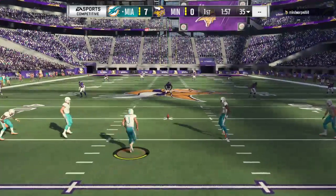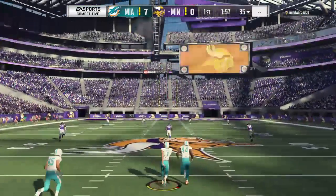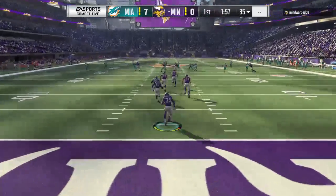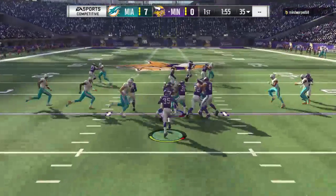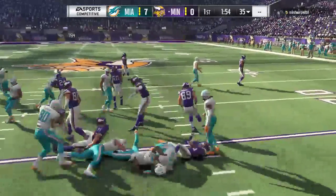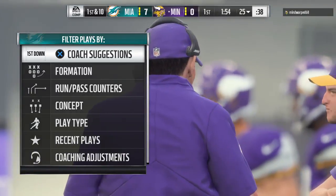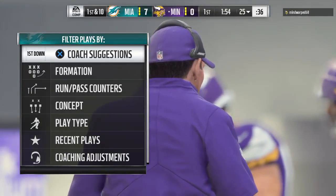Here's Parkey now, set to kick it away. That'll be taken in the end zone. And all that work, but he stopped where he ultimately would have been, and he's simply taken a knee, and that's the 25-yard line.